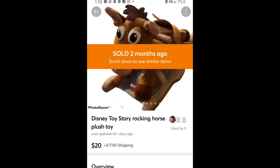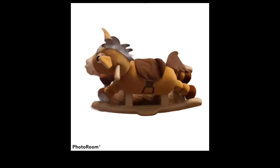This is a Disney Toy Story rocking horse. It is a plush toy, kind of. It sold for $20 plus shipping. It was also expensive to ship because of the size, so I think the buyer all in was at almost $40, and it sold pretty quickly.